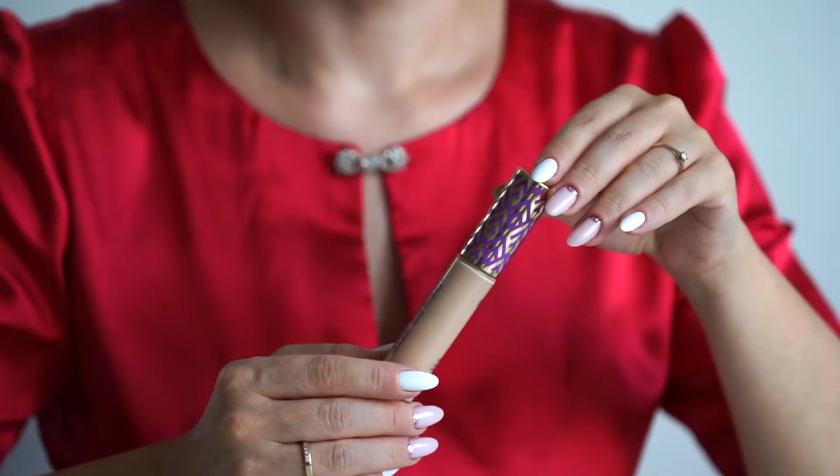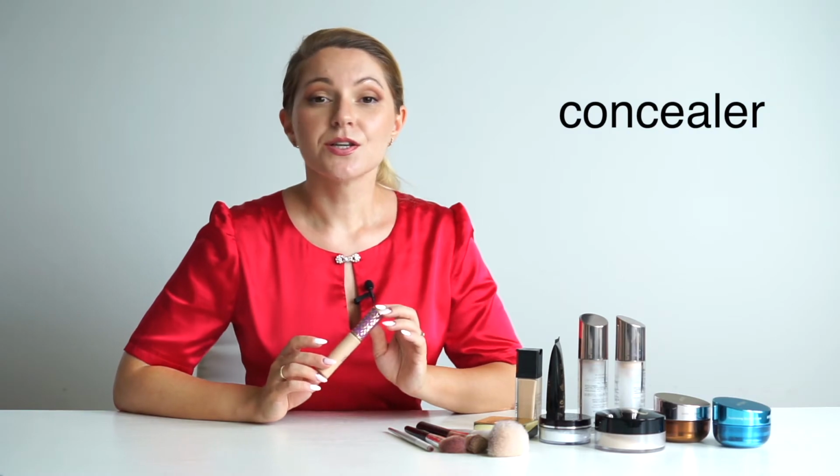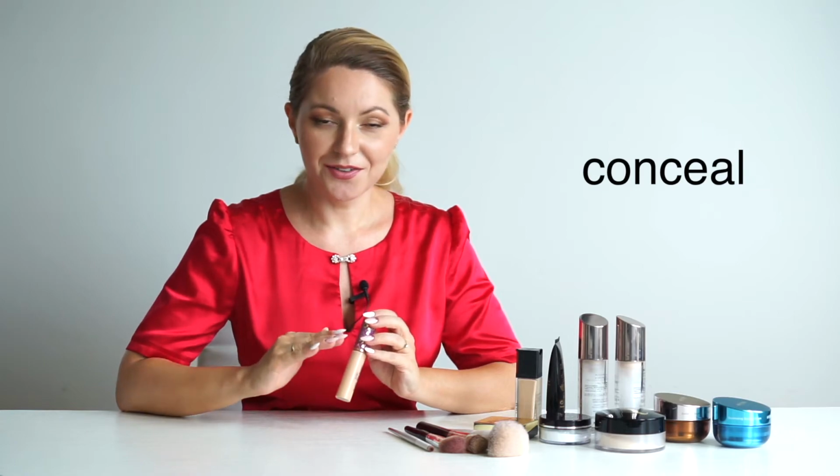Now let's move on. As we are done with foundation, we can proceed with the concealer, and again its name just talks for itself. Because if you conceal something, you make it invisible, you cover it or you hide it. Just like in the song Shape of My Heart. Remember there was the line, he may conceal a key in his hand. Remember this one? So because he was hiding a card in his hand, a king in his hand. So conceal means to hide.